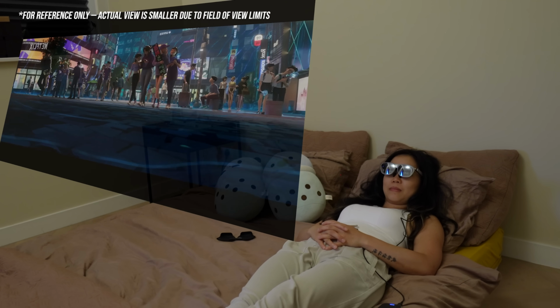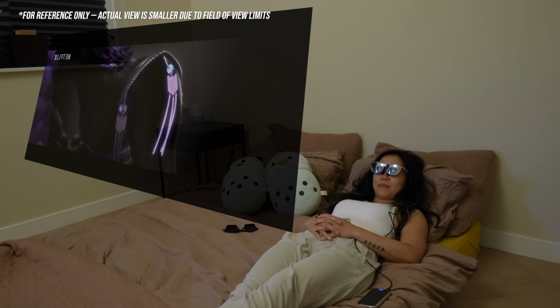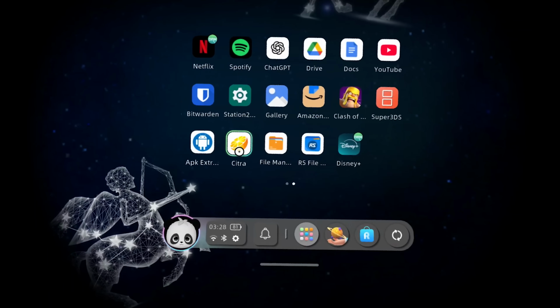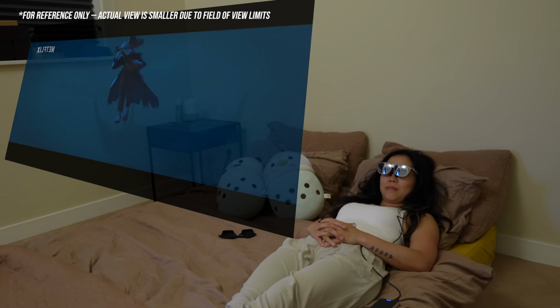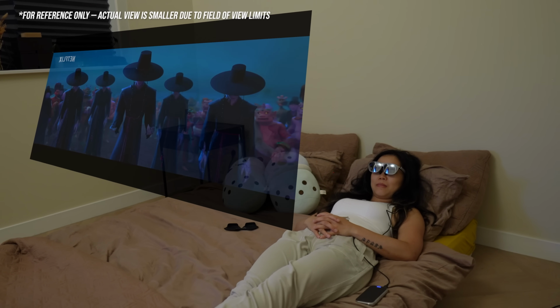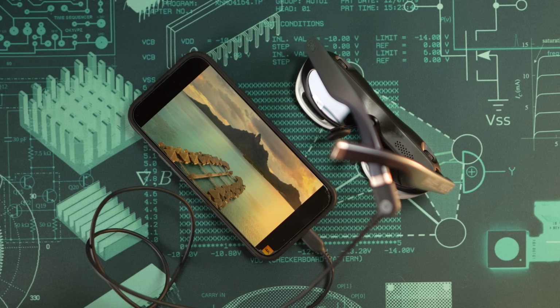When it comes to actually using it, watching a show is always my first big test with display glasses, and here DRM apps are supported, so you can watch Netflix, Disney Plus, Prime Video and more, which isn't always the case with similar devices. And everything I streamed looked nice and sharp, so if you're mostly getting the Max 2 for movies or shows, you're covered. One downside though, DRM apps don't work with the Station's 3 DAW features, so while you can watch Netflix through Station 2, it doesn't feel more stable than just plugging the glasses into your phone. That's a shame. I hope this can be added later.